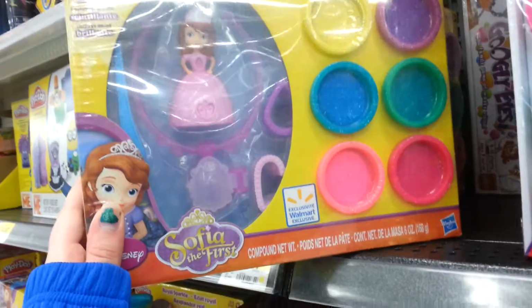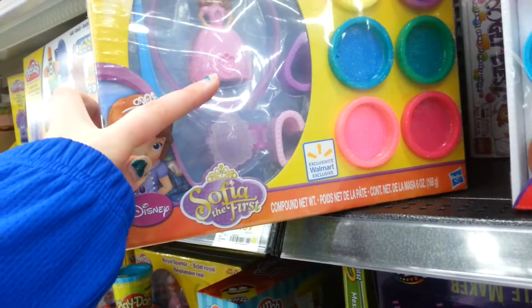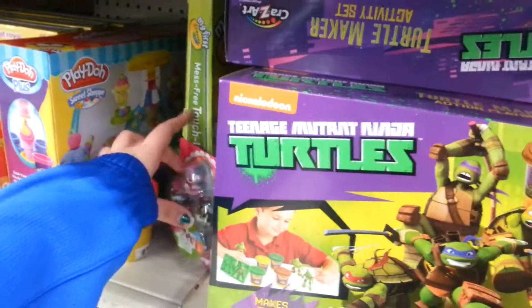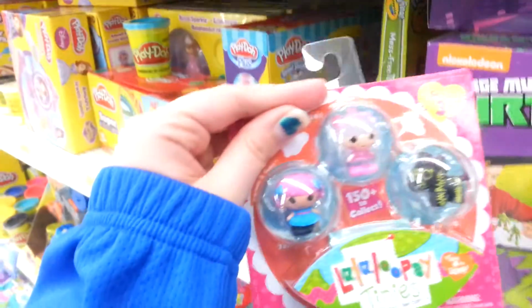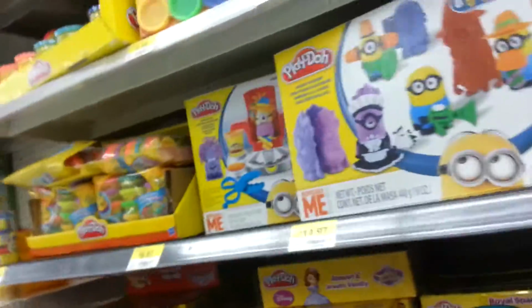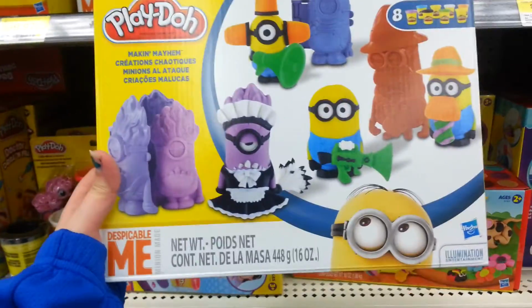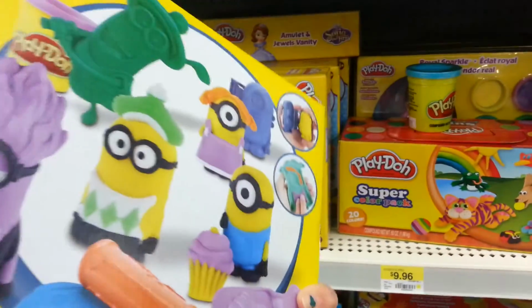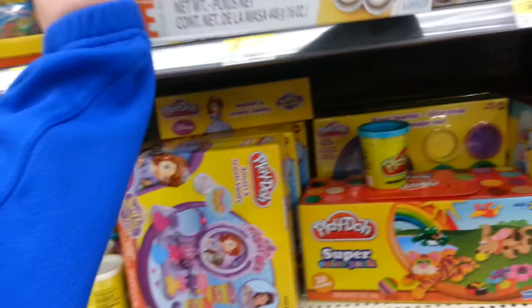An old Sophie the First hat. Because her dress is pink. Her dress is actually purple. They had a series 3 days. Somebody did. I guess I got like different molds. That's kind of cool.